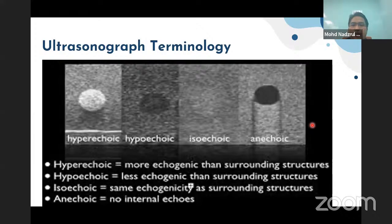The other thing about ultrasonography is we should know the terminology that we usually use in ultrasound. There are four different terms. First is hyperechoic, as we can see in the first image. It is more echogenic compared to the surrounding structures, more bright. The second is hypoechoic, which is darker and less echogenic compared to the surrounding structures. The third is isoechoic, meaning it has the same echogenicity as the surrounding structures, so we cannot detect it properly. The last is anechoic, where there is no internal echo, so the image will be darker.